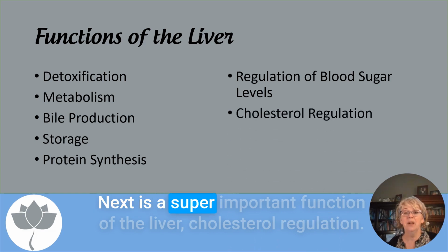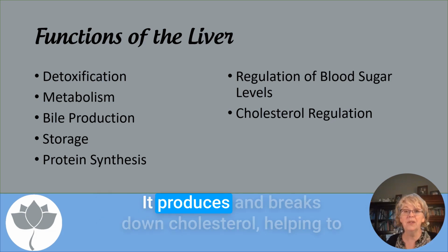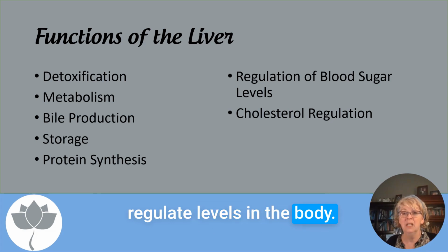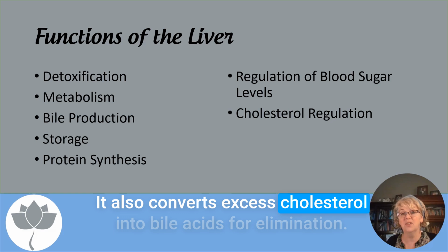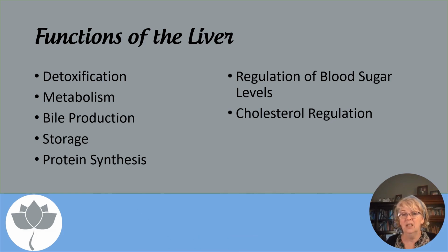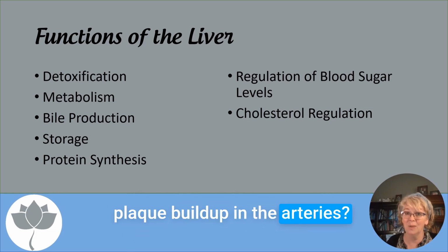Next is a super important function of the liver, cholesterol regulation. It produces and breaks down cholesterol, helping to regulate levels in the body. It also converts excess cholesterol into bile acids for elimination. So many older folks are on cholesterol drugs. Could a poorly functioning liver be contributing to the plaque buildup in the arteries?